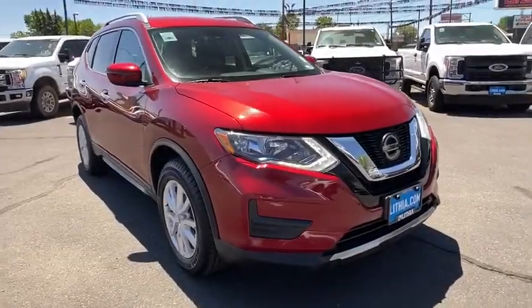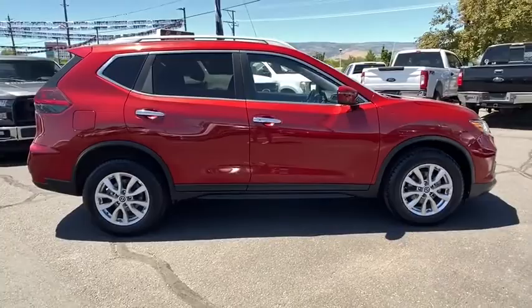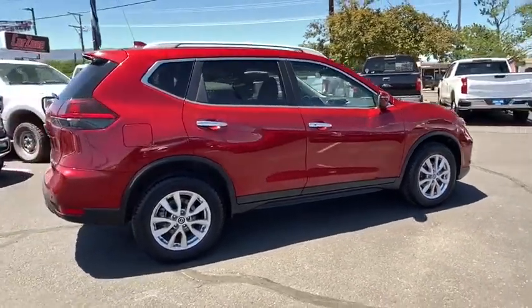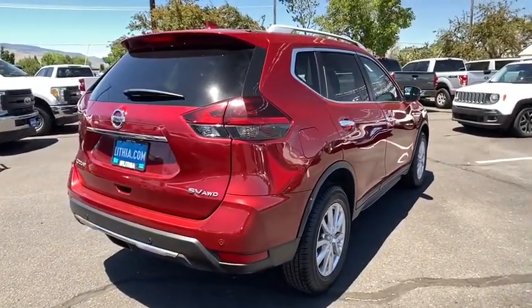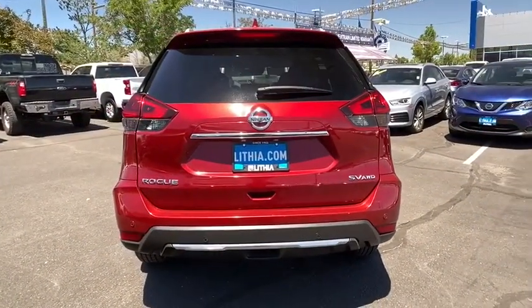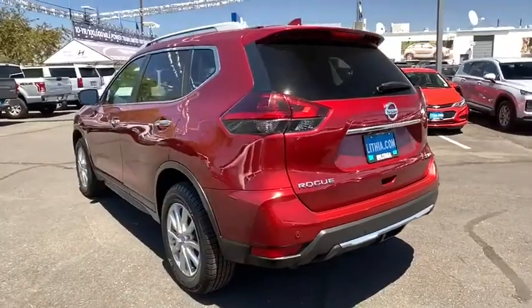Stop by and take a look at the 2019 Nissan Rogue. The stylish Rogue gets 27 mpg and still boasts nearly 58 cubic feet of cargo space. With a 5-star side impact safety rating and confident handling, the Rogue is more than you expect and everything you deserve. This vehicle has less than 45,000 miles.